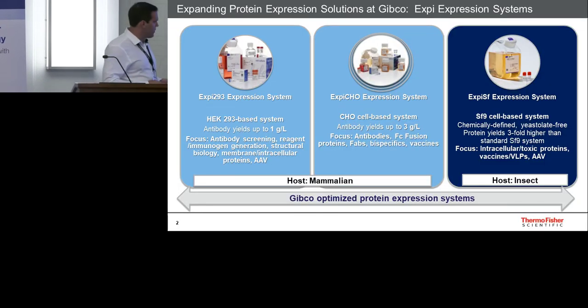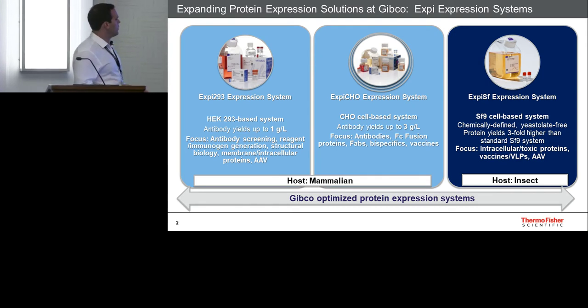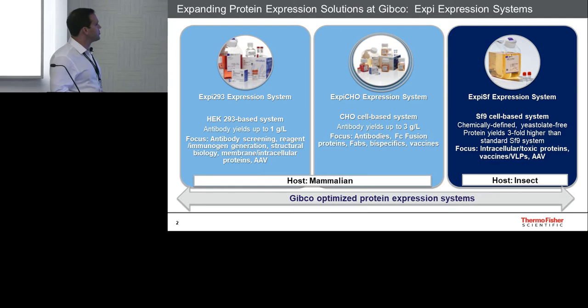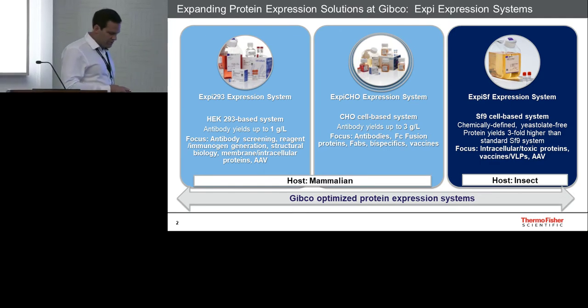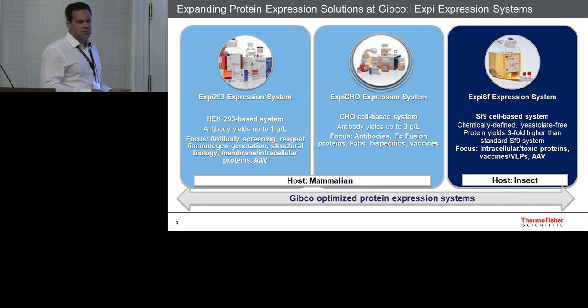So just a quick reminder, about 7 or 8 years ago when I joined Thermo, our vision really was to provide these first generation high expressing transient systems across the three most typical cell lines for protein expression: Expi293, Expi2, and XBSF as about a year and a half ago. And of course, the Expi293 has been a workhorse system for many labs for many years. This is obviously based on a high expressing 293F cell variant.